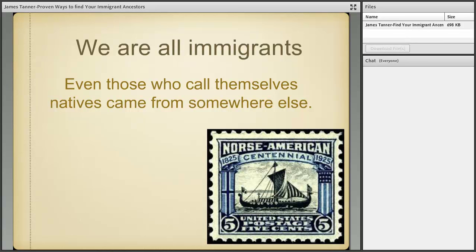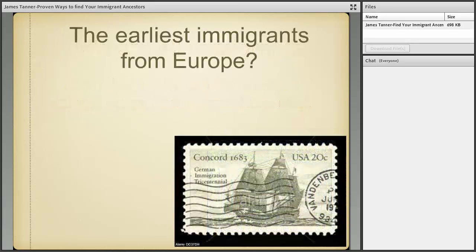Even if you're a native or call yourself a Native American, you really came from somewhere else. The records may not be available, but we're all immigrants here on this continent, according to scientific writings, and according to our own records here. So, in order to understand what we're talking about in these terms, we're really talking about the earliest immigrants that came from Europe.